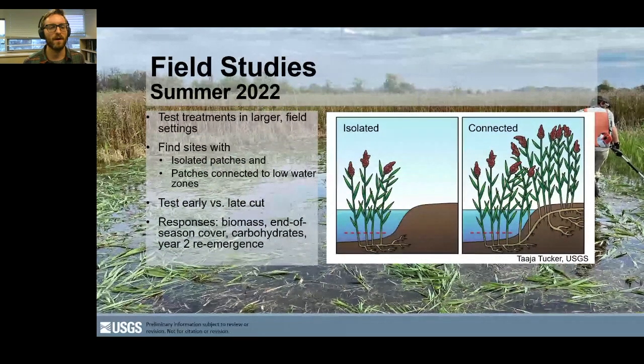We have plans then for this summer to really expand on what we did in the greenhouse and to look at sites across the basin where we can cut patches of Phragmites. And really what we're trying to get at is to find sites, both patches that are isolated, those that are completely in high water, and those that may be connected to shoreline Phragmites, to see what the effect of those connected patches and the ability for those low water zones to kind of save the high water zones is. And so we'll be testing early and late cuts in the field, and also looking at responses of biomass, cover, carbohydrate concentration, and reemergence in year 2.